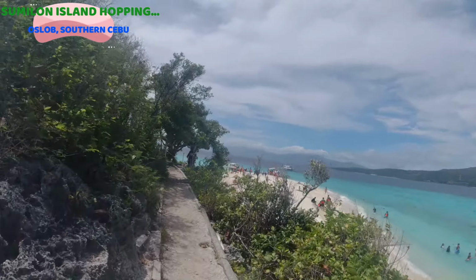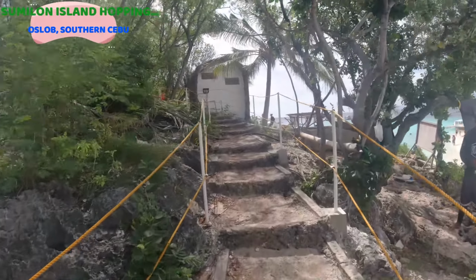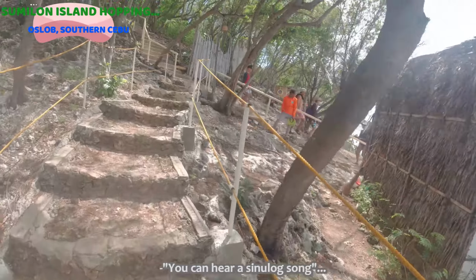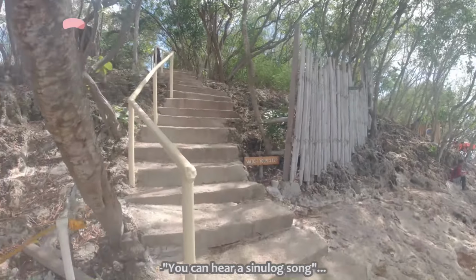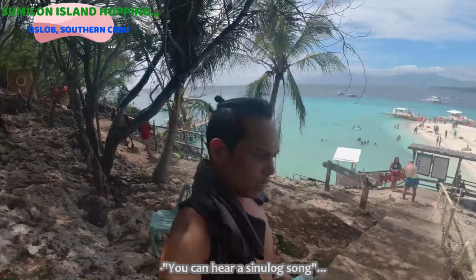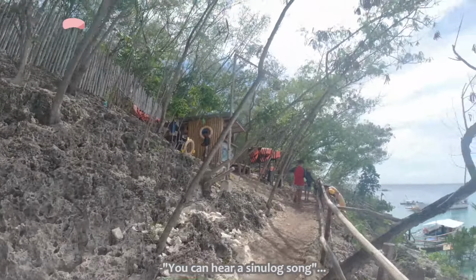Guys, we are now here on the cliffs, or rocky cliffs, something like that. There are sleeping sheds there. See the nice trees, ipil-ipil trees.